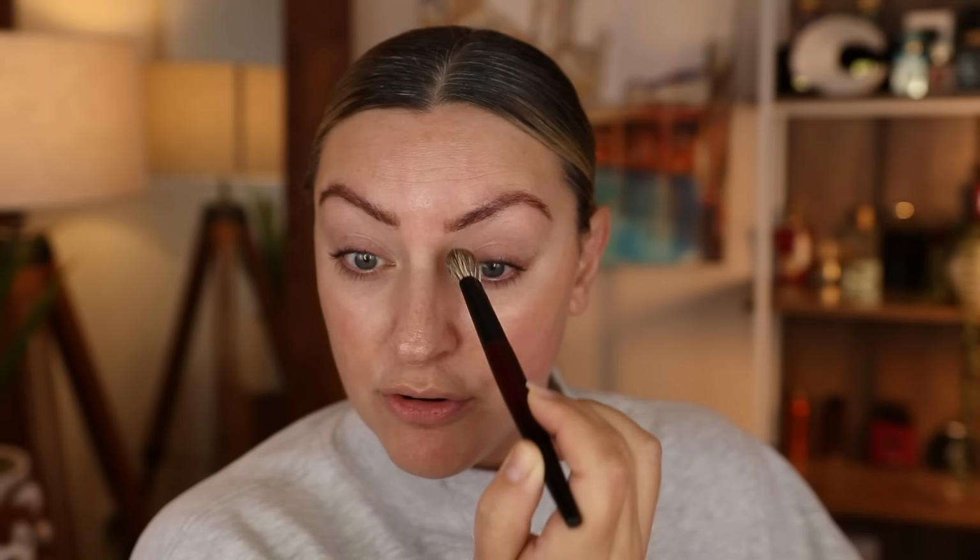I cannot live without laminating my brows now. I absolutely love it, and they're all really hairy because I refuse to pluck them myself now as well. I just completely leave them to my brow tech because I don't even trust myself to pluck a single hair from them.